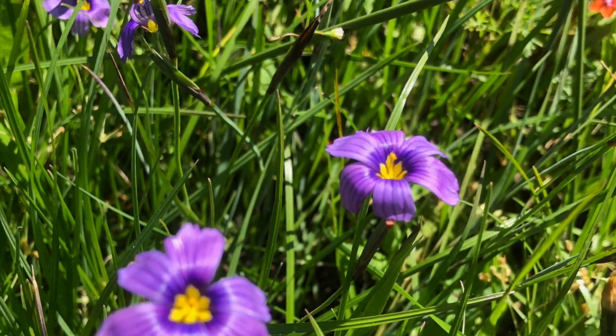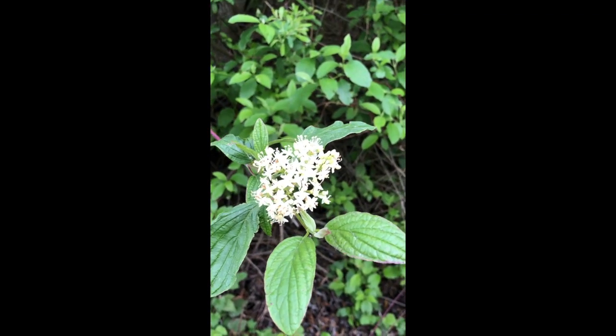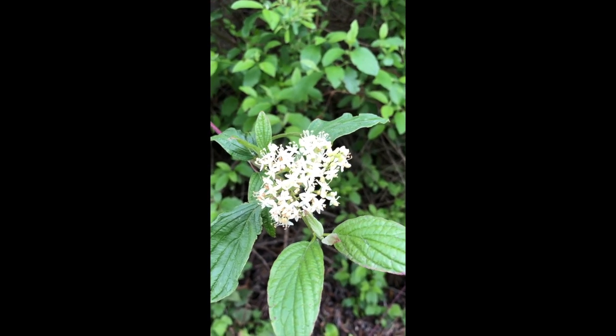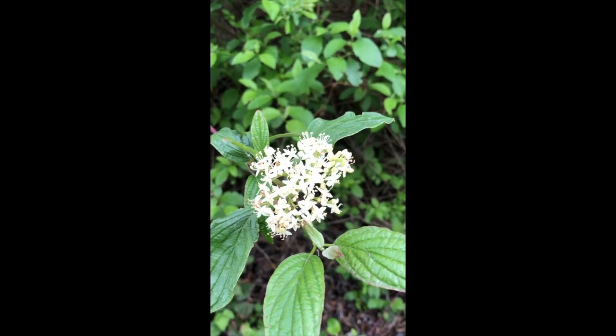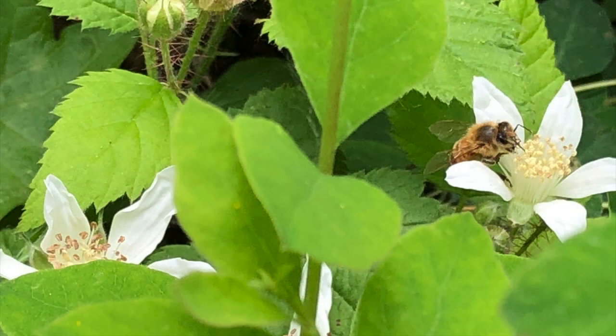How about some other colors? How about these beautiful blue ones called blue-eyed grass, even though they're not grass? And this is the white flower of dogwood. And butterflies like to land on this because it has a nice flat landing pad for them. Some flowers are very, very special for bees. This one is actually called bee plant. Bees love it.